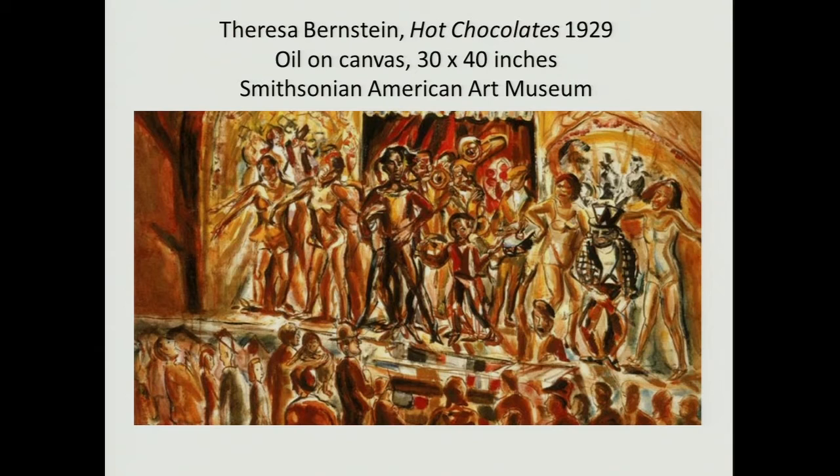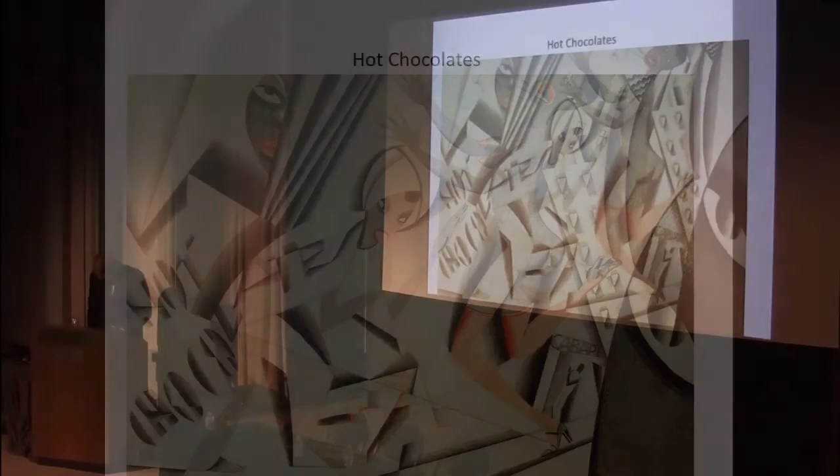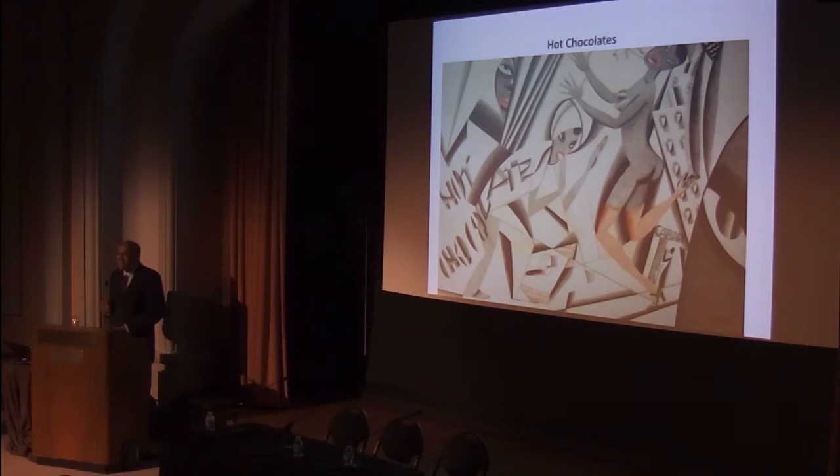Something about Hot Chocolates as a production had a tremendous effect on almost everyone who saw it, and of course it had an effect on Winold Reiss. So now, why is he interested in Hot Chocolates?